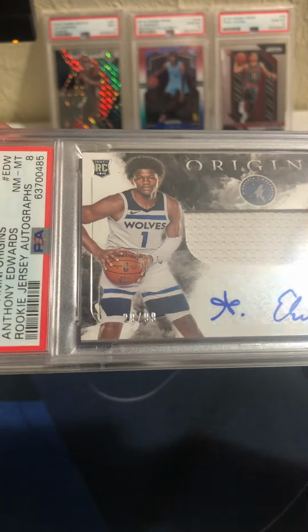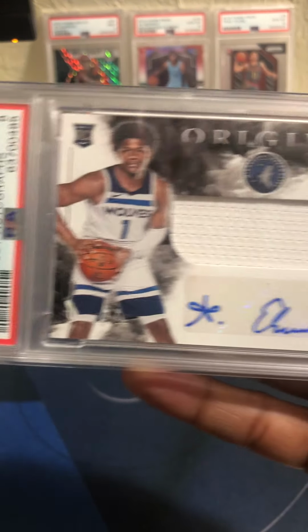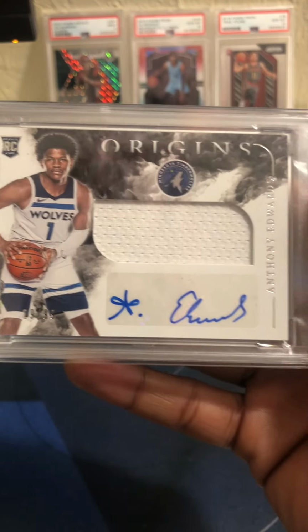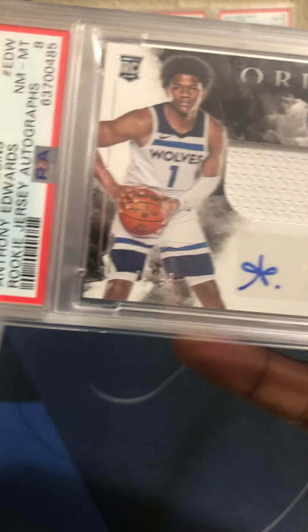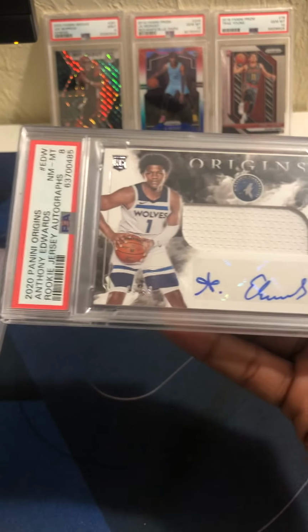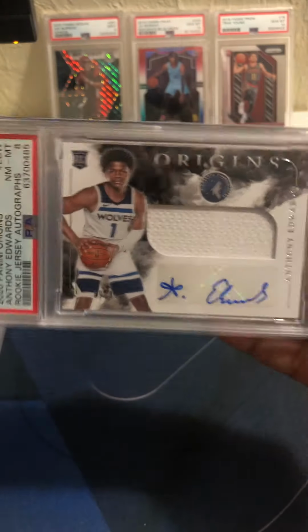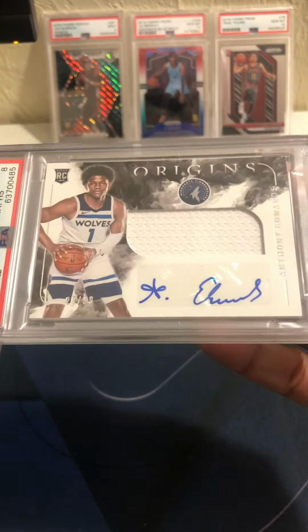This one is out of 99. I think there's only 2 cards that got graded higher than it, and then there's 3 that I think are the same pop. So, you know what I mean? Low pop cards, there's only 5 of these graded right now with PSA. Can't go wrong with this. Anthony Edwards, rookie patch auto, long-term hold.